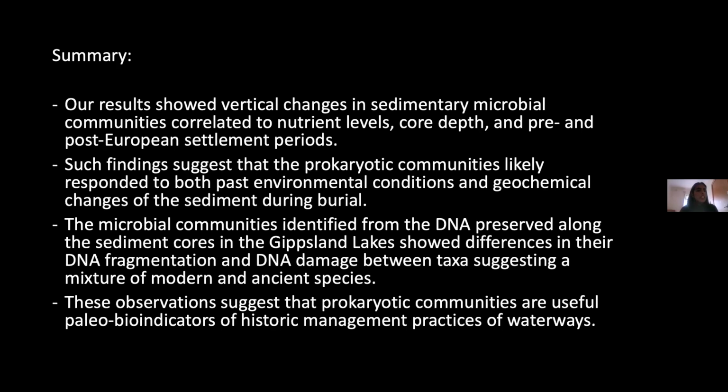As a summary, our results show that there are vertical changes in sedimentary microbial communities correlated to nutrient levels, core depth, and European sediment. These findings suggest that the prokaryotic communities likely responded to both past environmental conditions and also geochemical changes of the sediment during burial. Also, the microbial communities identified from the DNA preserved along the sediment core in Gippsland Lakes show differences in their DNA fragmentation and DNA damage between taxa, suggesting that there was a mixture of modern and ancient species. And these observations suggest that these communities could be useful paleobioindicators of historic management practices of waterways.